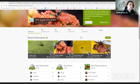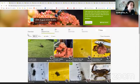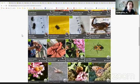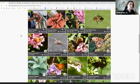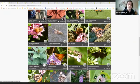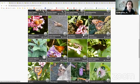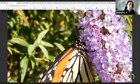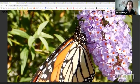So let's get to some of the species. We had a lot of invertebrates. Terrestrially, we had a ton of Lepidopterans, and by Lepidopterans, I mean butterflies and moths. We had 10 different species found. We'll take a look at some of the more numerous ones, but monarchs were first. Here's a lovely monarch butterfly picture. You can see this one here is actually using its proboscis extended to drink nectar from these flowers.